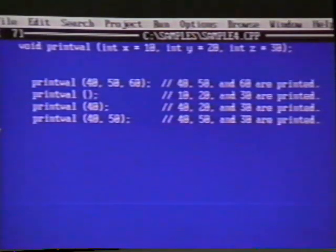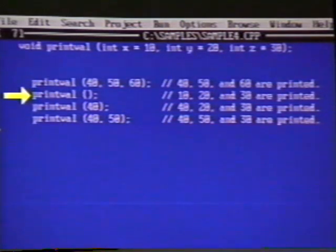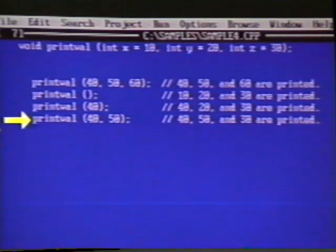This prototype provides default values for the three parameters, int x, int y, int z. We have void printval(int x = 10, int y = 20, int z = 30). This function can be called in the following ways. printval(40, 50, 60) will print 40, 50, and 60. printval() with open and closed parentheses will print 10, 20, and 30. printval(40) will print 40, 20, and 30. printval(40, 50) will print 40, 50, and 30.